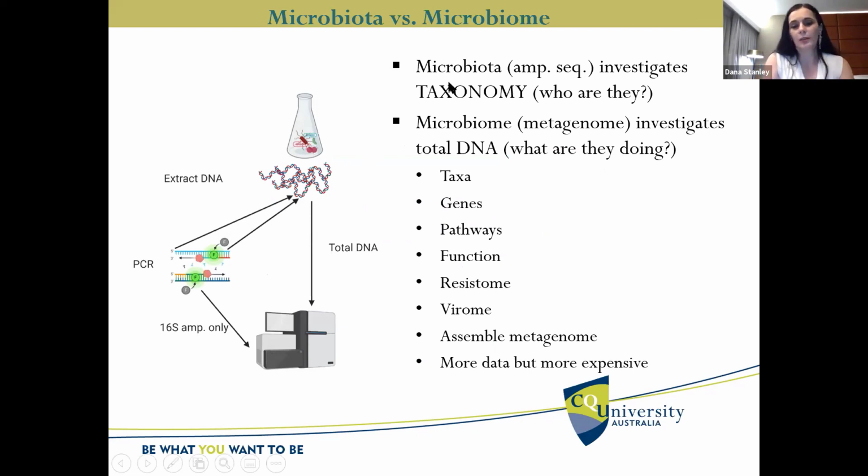But before I continue with the talk, I will just stress the major difference between microbiota analysis and microbiome, or amplicon sequencing and metagenomic sequencing analysis. So when we do 16S microbiota analysis, we extract DNA, and then we amplify one gene, the 16S gene, and then sequence that. And what we get from this data set is taxonomy, as Ivan presented. You've seen phylum level, genus level, and whatnot. On the other hand, when we sequence a metagenome, we sequence all of the DNA, so all genes in the community.